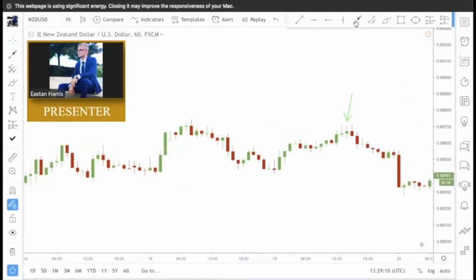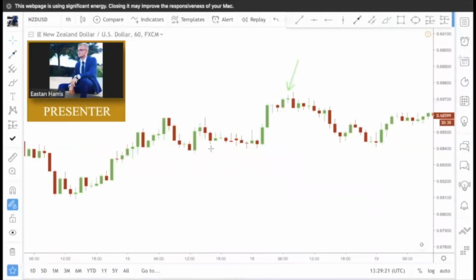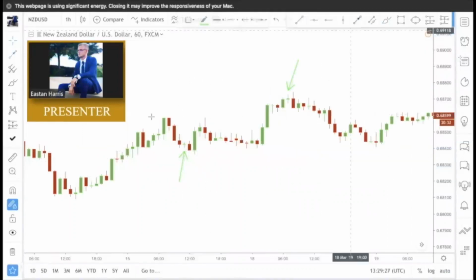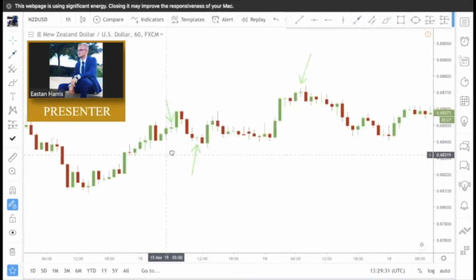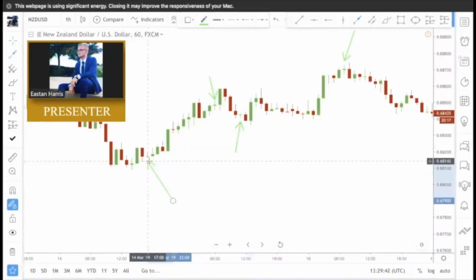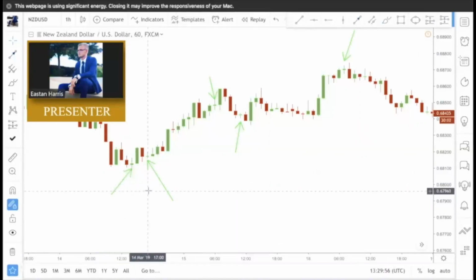Okay, over here again, another doji indecision candle. Let's keep looking. We got a really small one here, another doji. Doji right here. Right here, we have yet another one, another doji right there. Then towards the bottom here, have yet another doji.